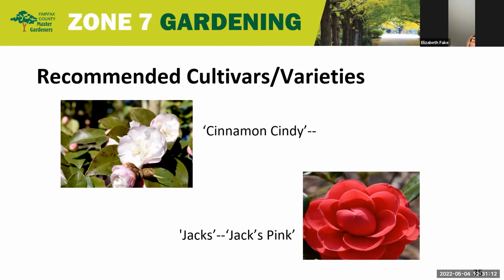I'm showing you two different cultivars that are very good in Virginia. There are many other cultivars, but these two tend to be very good for our Virginia climate, which is kind of on the edge of where camellias do well.